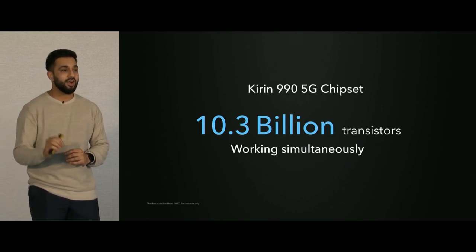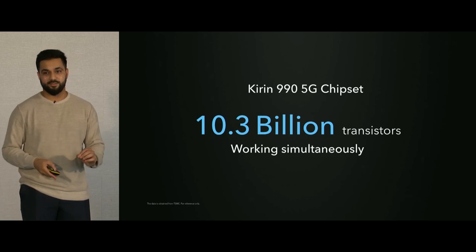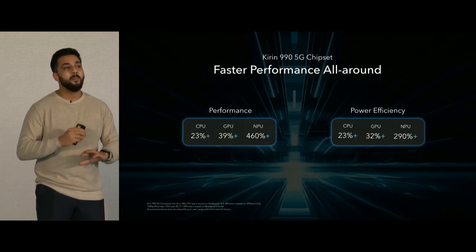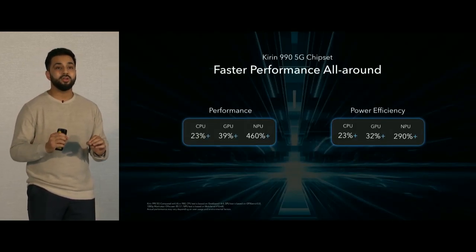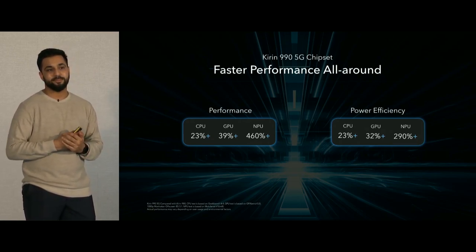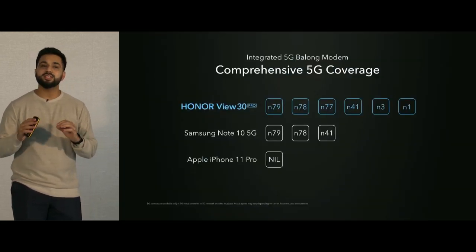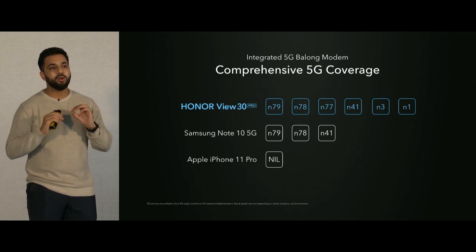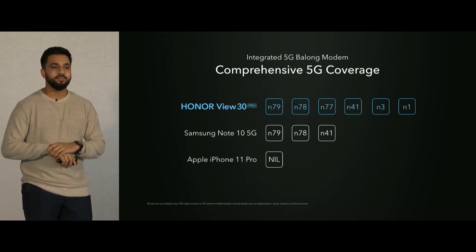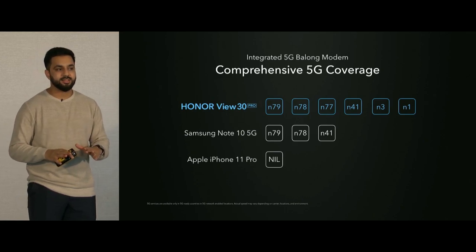There's a lot of algorithms working there. There's a lot of operations working there all at the same time. So this is delivering much faster performance all round against an already leading processor that we introduced last year. Now, when it comes to 5G, we're utilizing the integrated Balong modem that's within the Honor View 30 Pro. And this is covering most of the standard 5G bands available on a global basis.